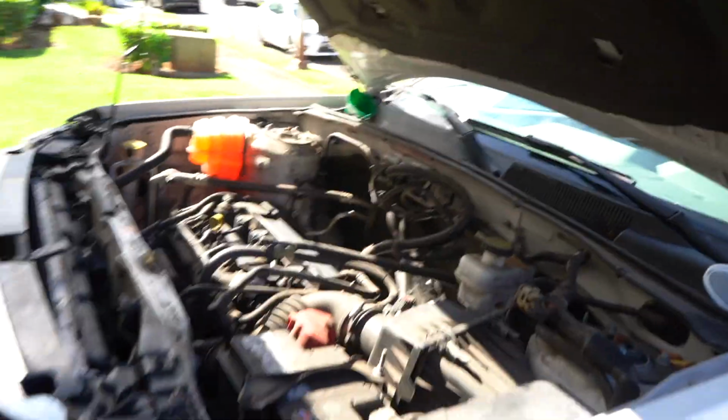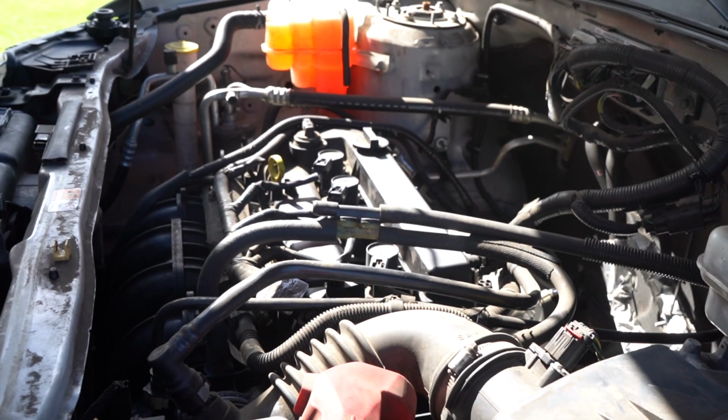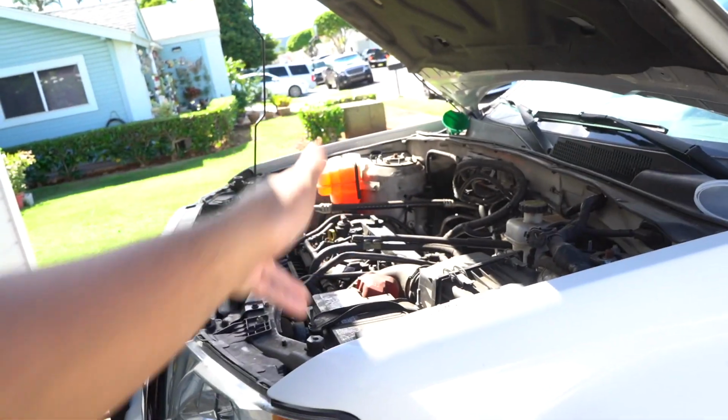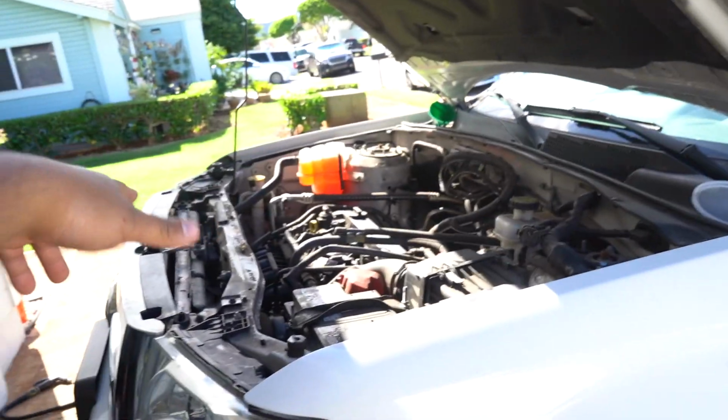150,000 miles, still going strong, boys. This is honestly the first time I'm actually watching the engine tilt back and forth. Oh, really? Yeah, usually I'm either in there and there's nobody watching here, but since you're in there.